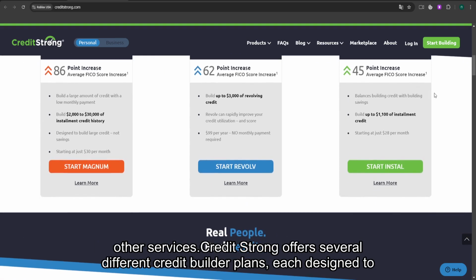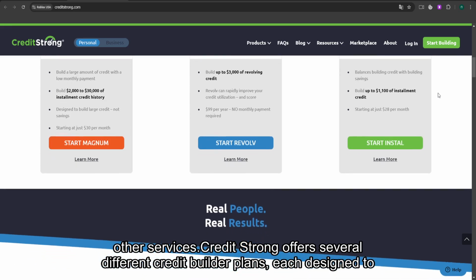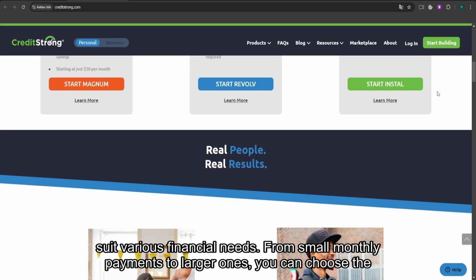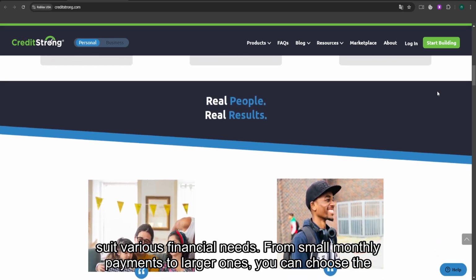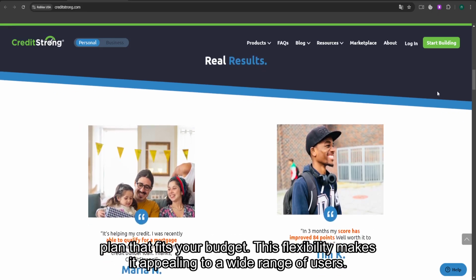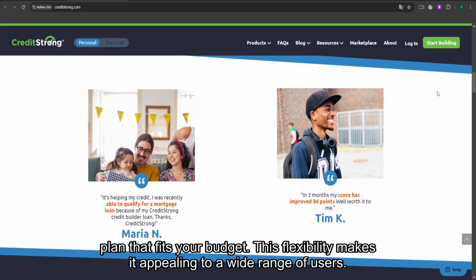apart from other services. CreditStrong offers several different credit builder plans, each designed to suit various financial needs. From small monthly payments to larger ones, you can choose the plan that fits your budget. This flexibility makes it appealing to a wide range of users.